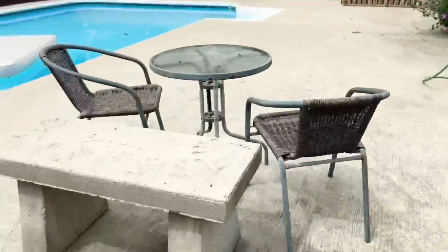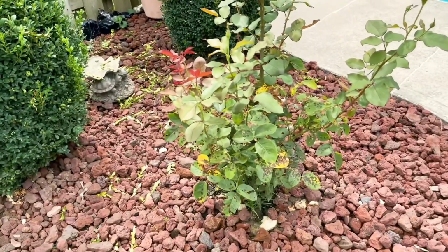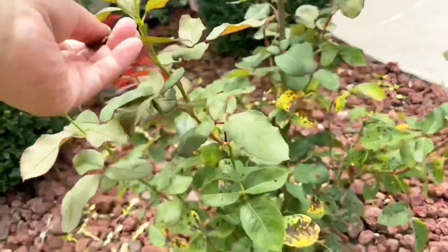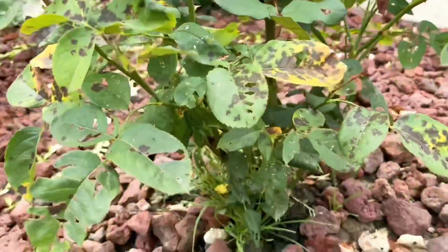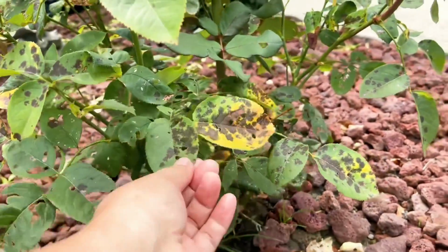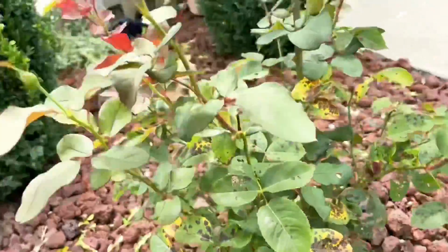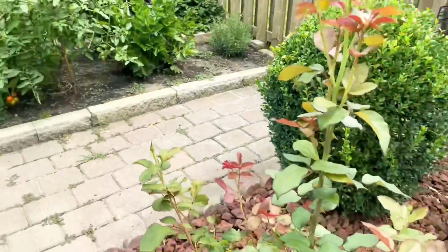And this year I planted this rose bush. This is apparently called Queen Elizabeth rose. It's having this yellow disease problem, but I need to take care of it by spraying some mixture. I like to do a homemade mixture so it doesn't damage much, as it's close to my pool. This makes beautiful pink roses.